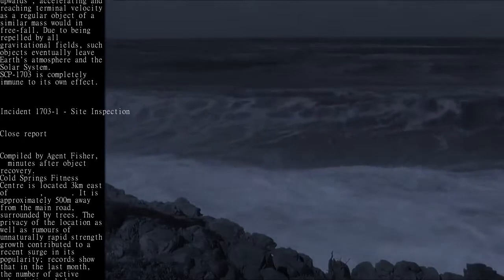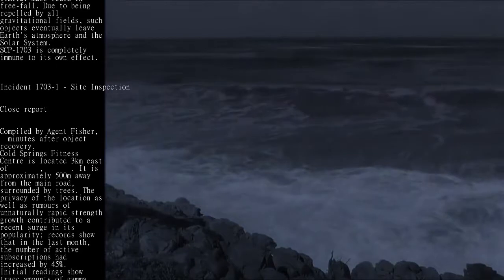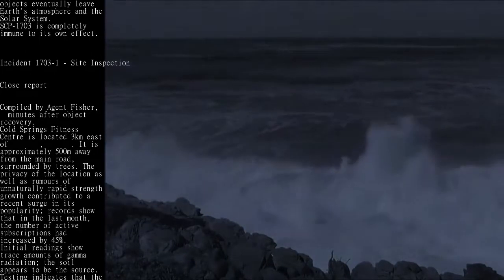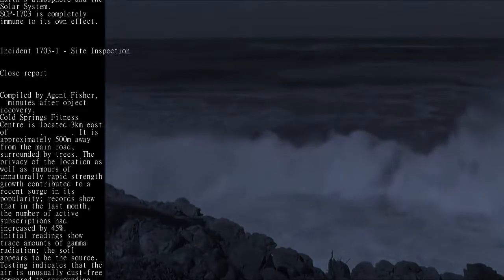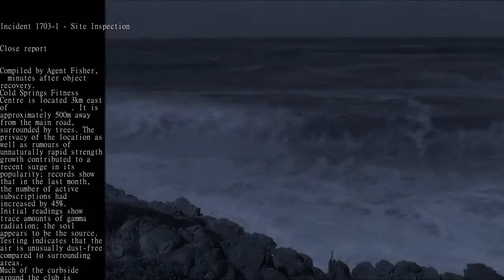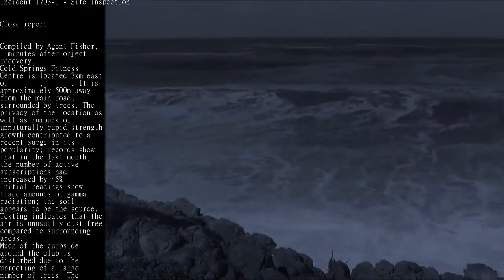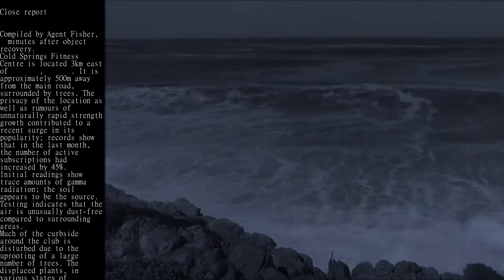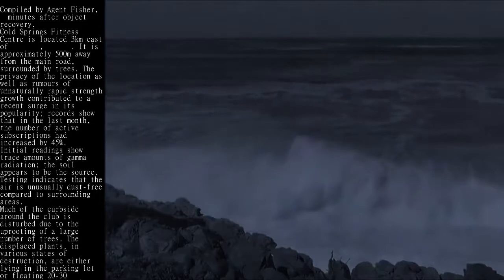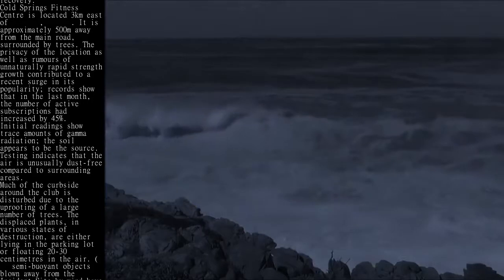Incident 1703-1 Site Inspection, Close Report, compiled by Agent Fisher, minutes after object recovery. Cold Springs Fitness Center is located 3 kilometers east of the site. It is approximately 500 m away from the main road, surrounded by trees. The privacy of the location as well as rumors of unnaturally rapid strength growth contributed to a recent surge in its popularity. Records show that in the last month, the number of active subscriptions had increased by 45%.